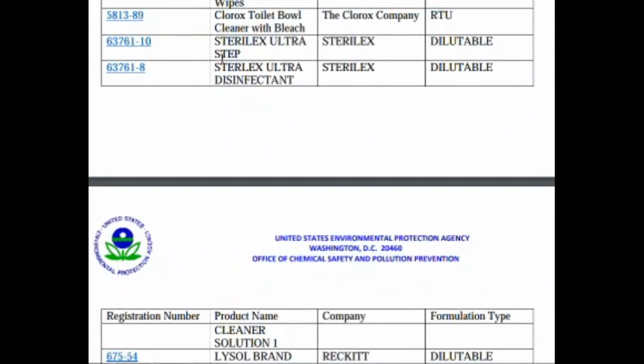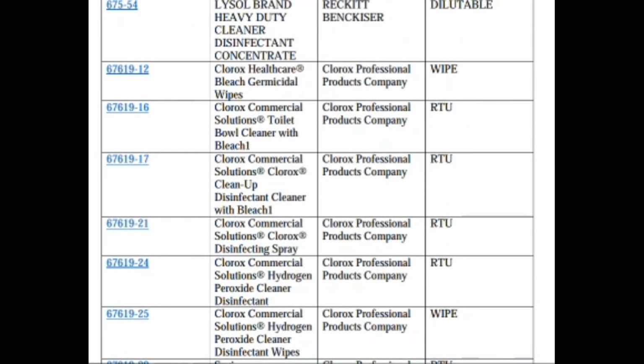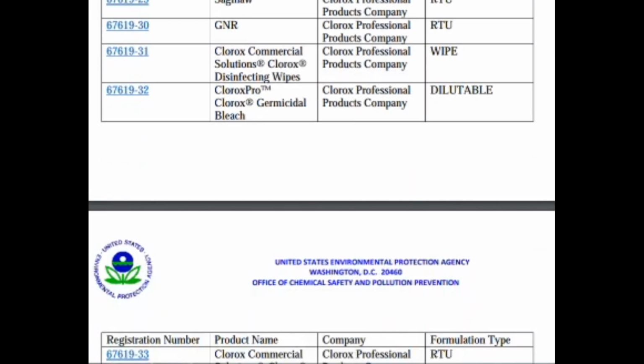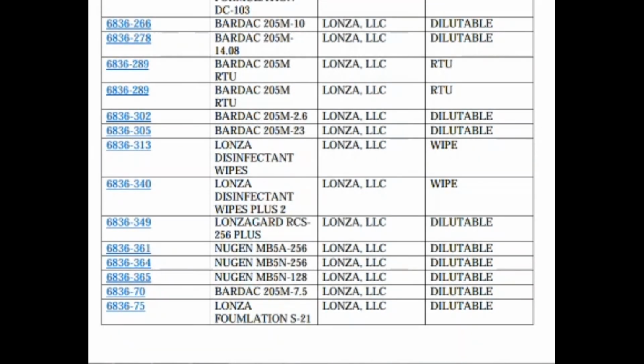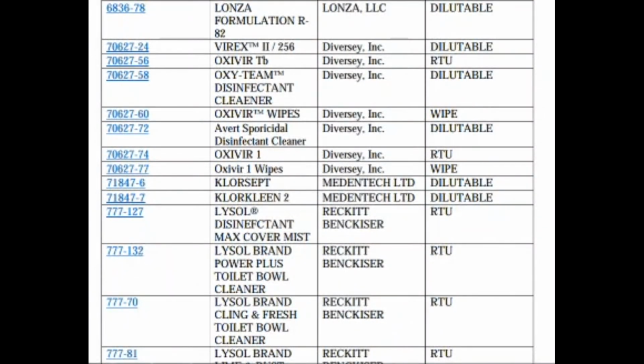I never heard of this, Sterilex. So let's see what other ones. Okay, more Clorox toilet bowl cleaner with bleach. So more Clorox, more Clorox. Let's see. Some of these I've never heard of before. Lonza, Guards. Never heard of them. Let's get to some of the other ones that we know.